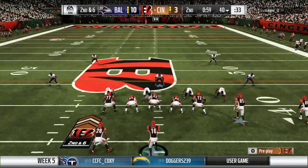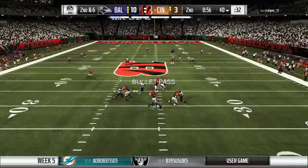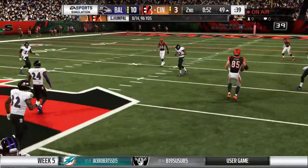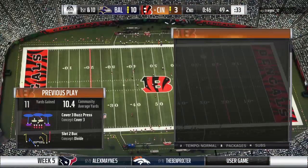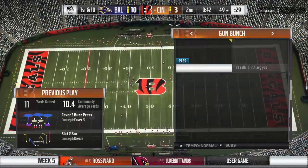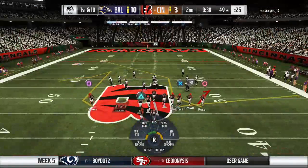Set! Blue 90! From the shotgun, he'll look to throw. Wide open receiver, complete. It's a Bengal first down, a pickup of 11. The completion was given up, but that's why you play zone defense, so that you can have people around the ball when it's caught, and you don't give up much run after the catch. This offense finding its legs now.